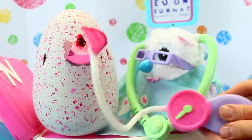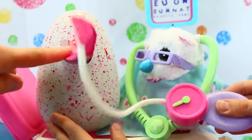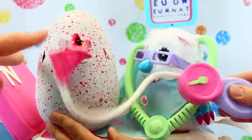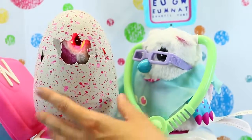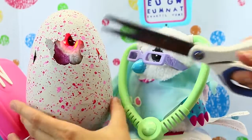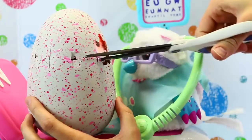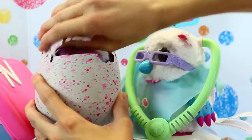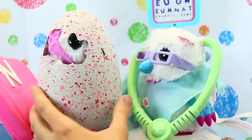Oh, whoa, it is going around in circles. Oh, it's getting red. I think we might need emergency Hatchimal surgery. Yep, we need to cut it out. Okay, one second. Where's the emergency scissors? Yeah. Oh, no. Uh-oh, okay. Emergency Hatchimal surgery. Let's get you out, little baby.